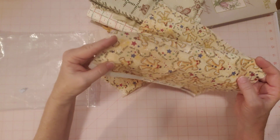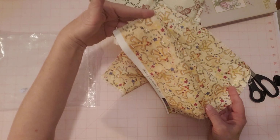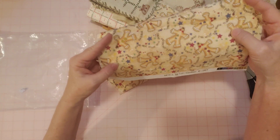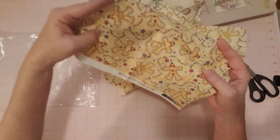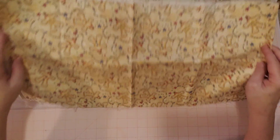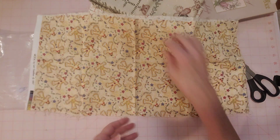Sprinkles. Okay, I'm getting it. Where does it start? Sprinkles, stars, and sugar and spice. Okay, so something like that. Whatever. Sugar, spice, and stars, and something or other. So anyway, you get the picture. Super cute. Got red and blue there, and yeah.